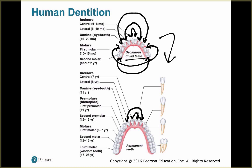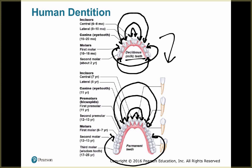You'll get your first molars coming in around 6 and 7 as well, in the back. Next coming in are your canines around 11. Your premolars come in around the same time. And then the second premolars, your second molars, and then these guys at the end are last, if they come in at all, or if you even have them, which are your wisdom teeth.